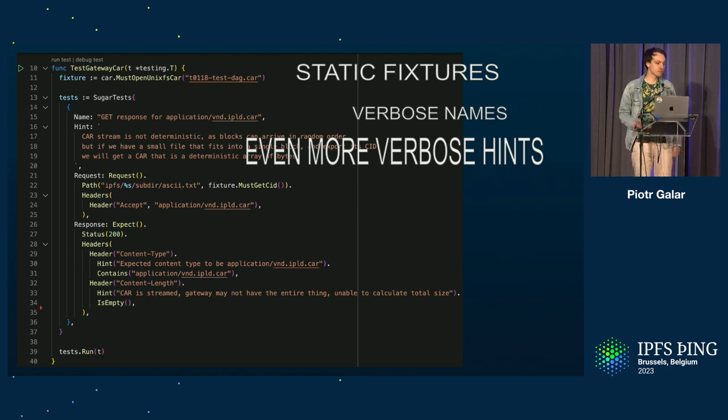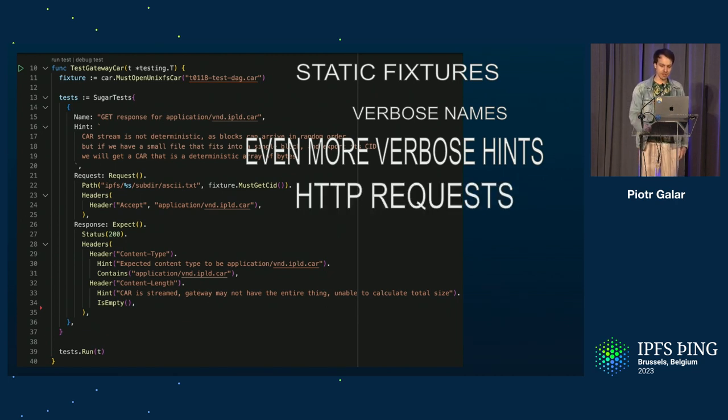So when something goes wrong, you not only get the name of the test that failed, but also what it was trying to do, a bit more context on that, and also context on the specific check. For example, here, why are we even expecting the specific content type or specific content length? That is really useful when debugging test behaviors.